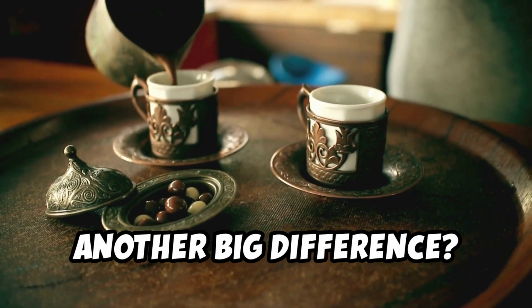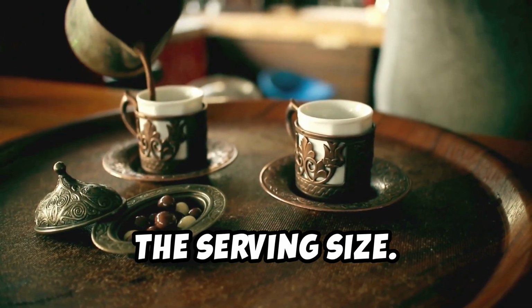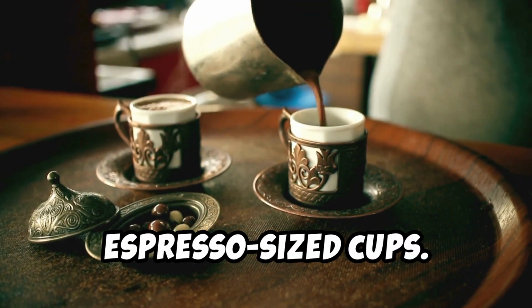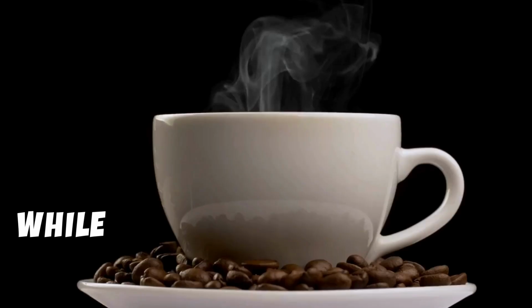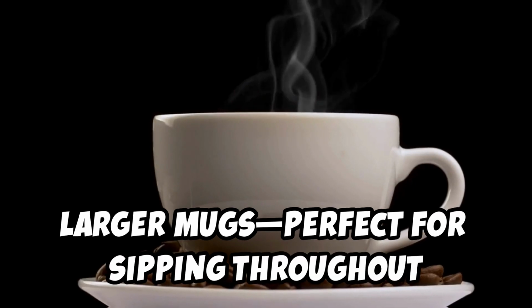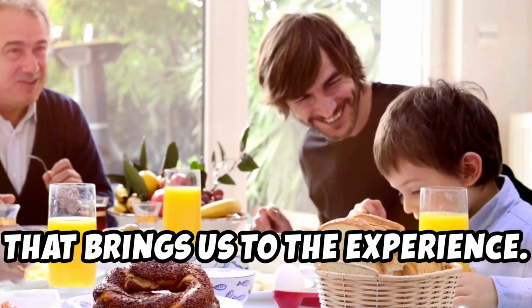Another big difference? The serving size. Turkish coffee is traditionally served in small espresso-size cups. It's meant to be savored slowly, while regular coffee is usually served in larger mugs, perfect for sipping throughout the day.